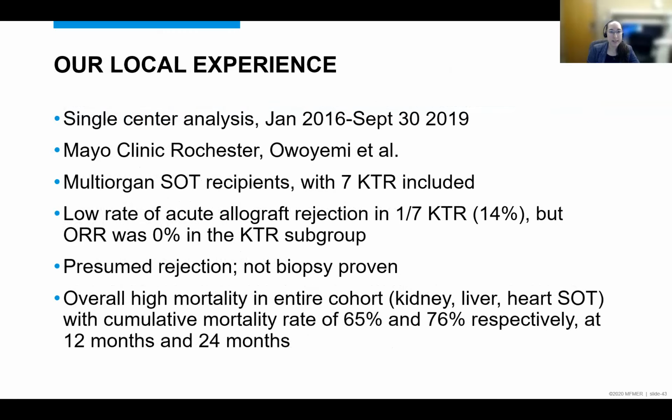Our local experience is similar more recently. So I'll start by presenting a single center analysis from January 2016 to September 30th, 2019, done at Mayo Clinic Rochester by Dr. Oyemi and Dr. Kukla, which involved multi-organ solid organ transplant recipients, but 7 of those were kidney transplant recipients. They noted a low rate of acute allograft rejection with only 1 patient experiencing rejection, and this patient was on prednisone monotherapy. But the objective response rate was dismal.